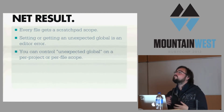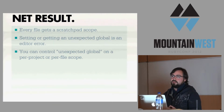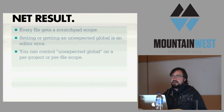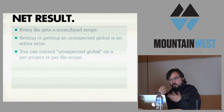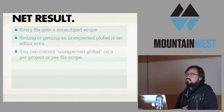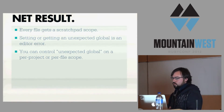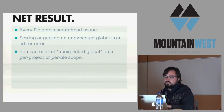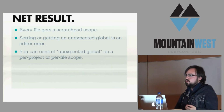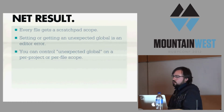It is actually very important for setting and getting globals to be an error. In my mind, it's basically an exception. It's basically Ruby-C failing, right? It's a syntax error, unless you say that this is actually allowed. Just because in every single case where you did not think about it, you are doing it wrong. So it's important to be able to do this, and it's also important to be able to override it on a per file or per project scope. If you add a new library that has a global, you don't want to have to constantly say that's an allowed global.